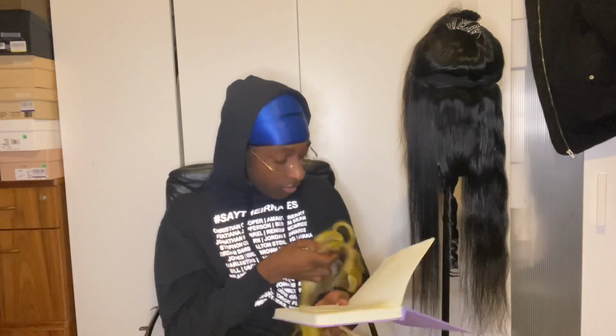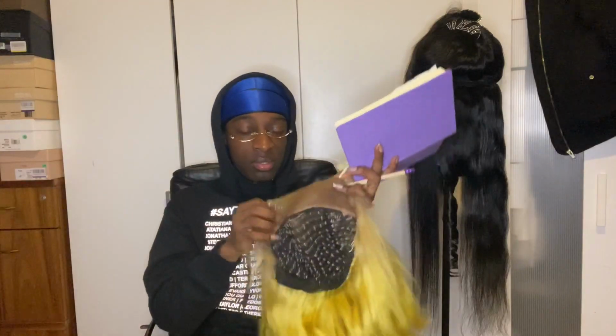So it was good to work with, but there was something negative about it, because when I washed the hair, a few hair strands came through the netting of the lace. I don't know if you can see it, but there's hair coming out of the lace. And that was really annoying if you want to glue your hair down.